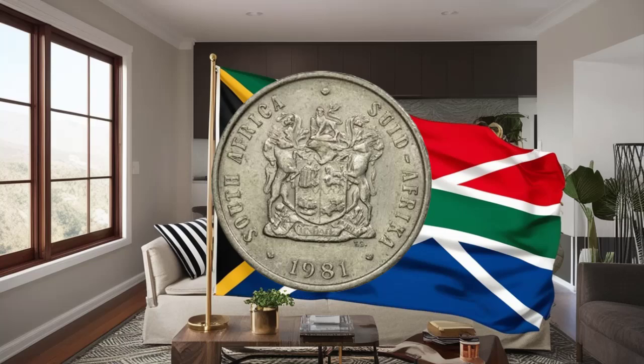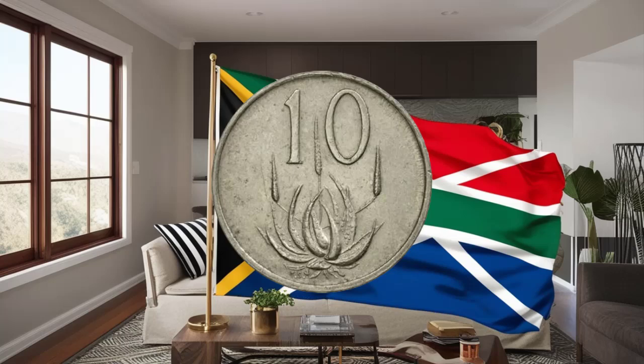Think about the feeling of discovery. The moment when you realize that something you've owned for years is not just a coin, but a piece of history with real value. That moment is what drives collectors. It's not just about money. It's about the thrill, the hunt, the connection to something bigger than yourself.